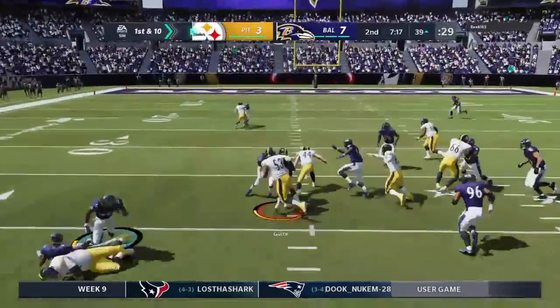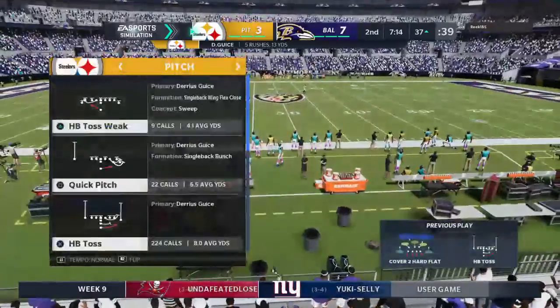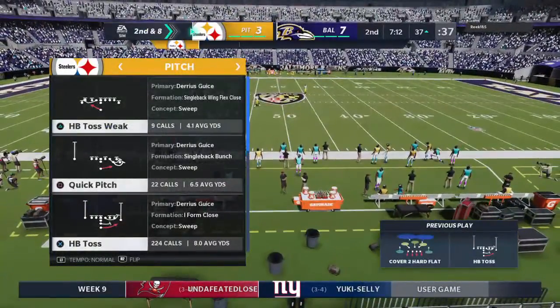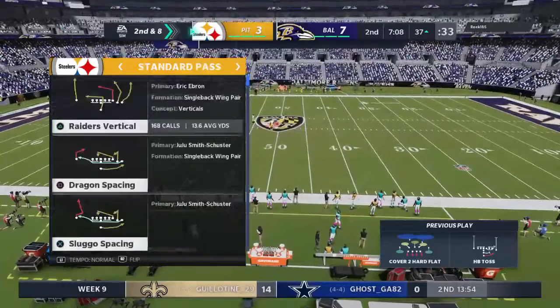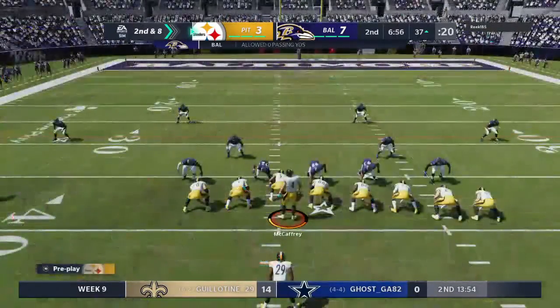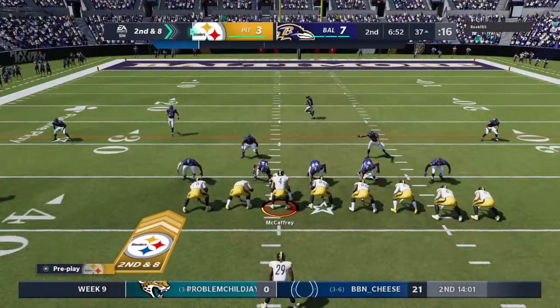Now Geis trying to get to the outside. Tackle made by Tyus Bowser. 29, Darius Geis. He was hoping to get to the edge, but they did a really nice job of forcing him back inside. That's excellent fundamental defensive football. Don't let them outside where they can really shred your defense.